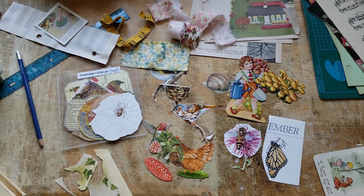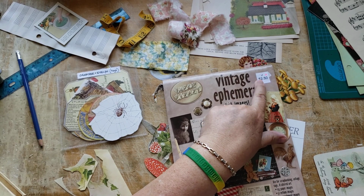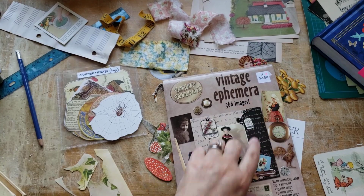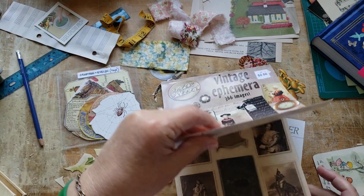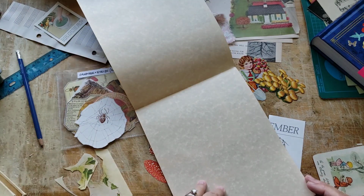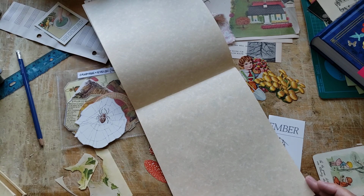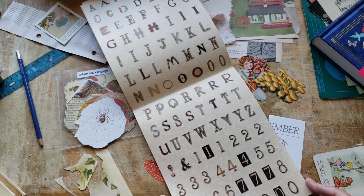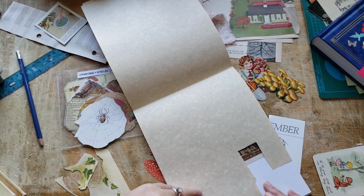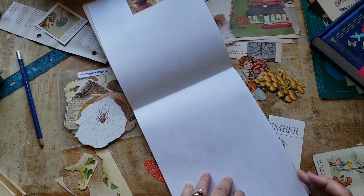So I've got this that I found once. Those are the price tags for my St. Vincent de Paul. So I'm wondering if maybe there's some bugs in here. Victorians loved bugs and things like that for decorating with. We'll see.